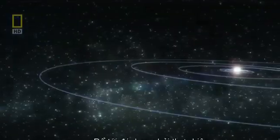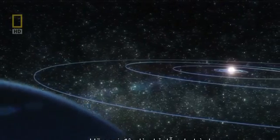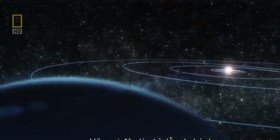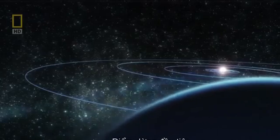Ever wanted to be an astronaut? Imagine heading into the ice zone, the frigid, dark realm beyond the orbit of Saturn. To travel here means undertaking a voyage of epic proportions. Think of this as your personal travel guide to the outer solar system. First stop, Uranus.